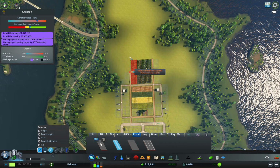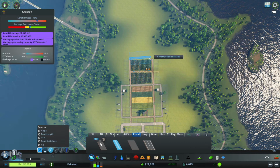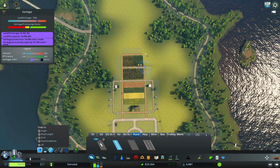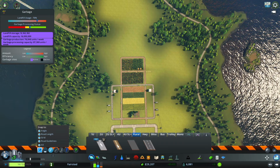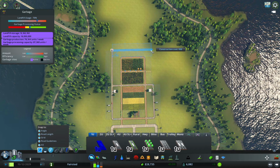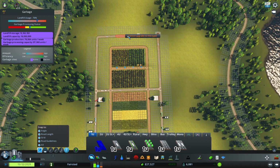So I'm gonna frame out these fields. If I can. Me and Rhodes. One day. Okay. There we go. And then I want to continue our one-way network, but I'm going to switch up the directions of the road so we get it going the other way. And I think ultimately that should really help with traffic too.